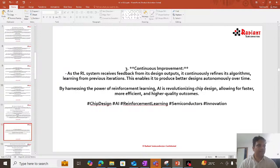Continuous improvement, right? I mean, that is the advantage of the RL system that we have, right? As the RL system receives feedback from its design outputs, it continuously refines its algorithms, learning from previous iterations. This enables it to produce better designs autonomously over time.